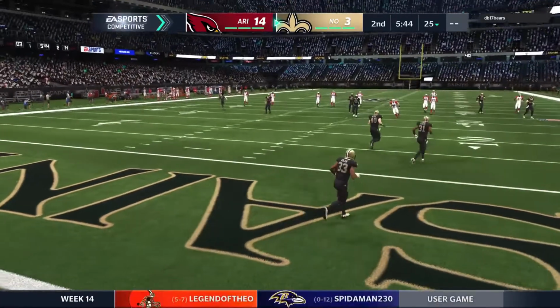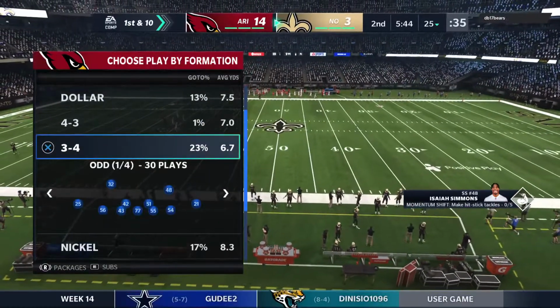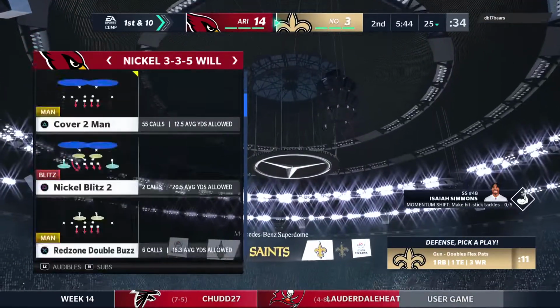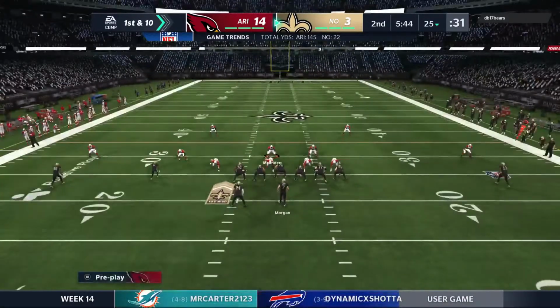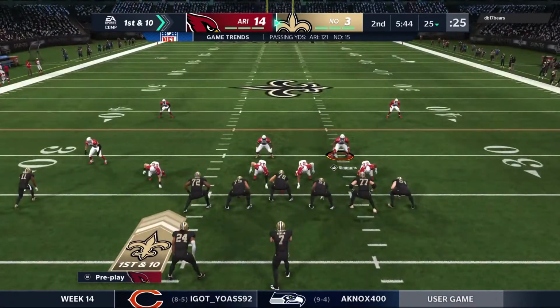Fair catch signaled for and taken successfully. The Saints take over 1st and 10 at their own 25-yard line. The Saints offense on the field, ready to get their drive started. They trail now 14-3, an 11-point deficit, as they start things out with a 1st and 10.